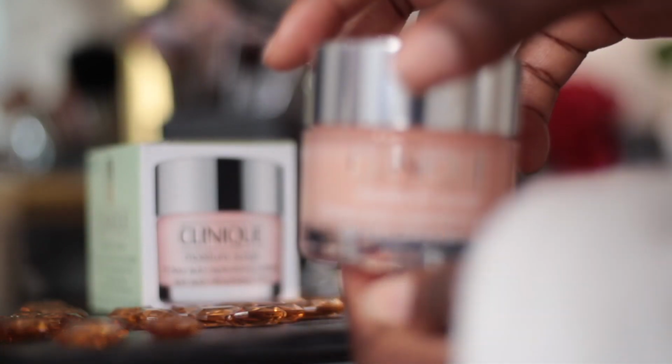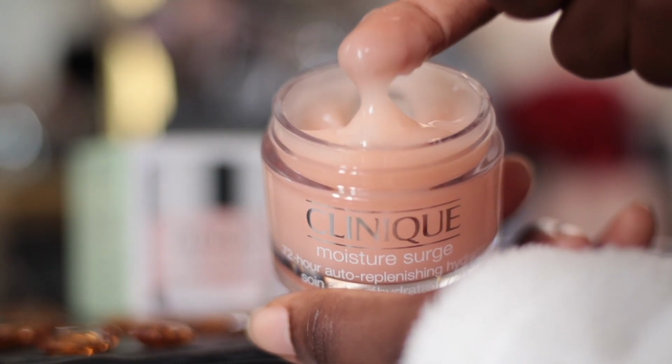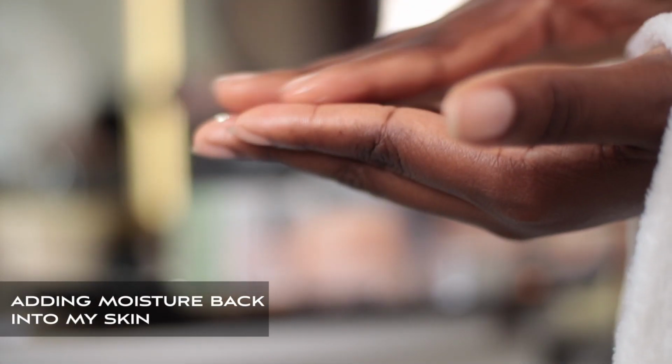Now my favorite part, bringing back that moisture into the skin. Moisture Surge gives you that plump, dewy, glowy skin.